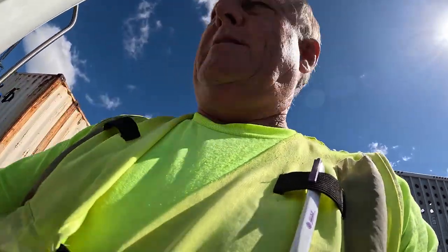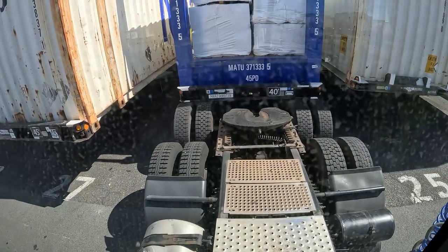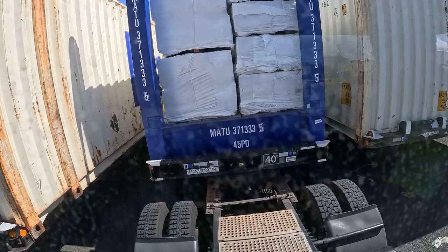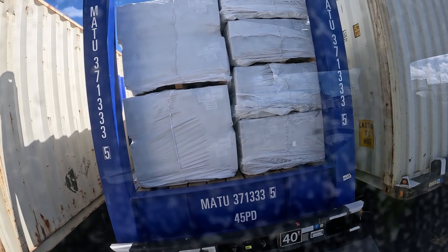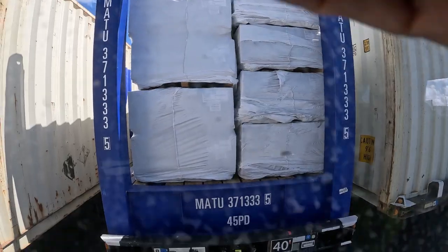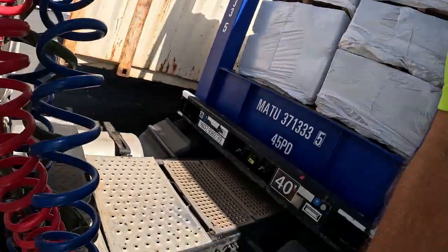Let's see if we can get under it now. This way I get a breather in between each set of 20. Yes, no, maybe. Okay, one problem solved. On to the next. It does look like a fairly new chassis.